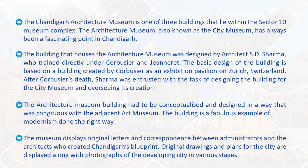The museum displays original letters and correspondence between administrators and the architects who created Chandigarh's blueprint. The original drawings and plans for the city are displayed along with photographs of the developing city in various stages. This video will take you to the historical era of partition and make you feel enthralled. Here are the details of the Chandigarh Architecture Museum.